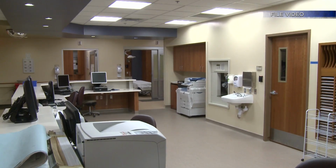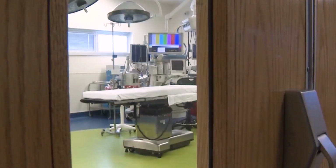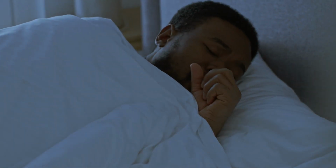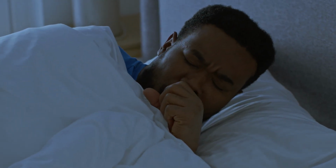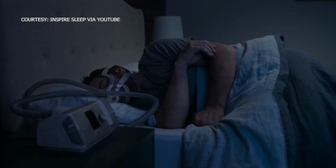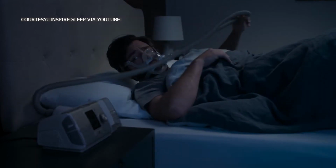It's something that over time can actually shorten your life. High blood pressure, heart and lung issues, those are just some of the impacts of sleep apnea, a condition where people have trouble breathing while they sleep. There's been a device for many years called a CPAP that many people are familiar with, which is a positive pressure device that's a non-surgical treatment. But some people can't use that for whatever reason.